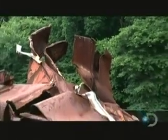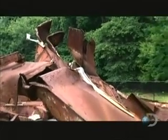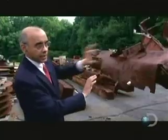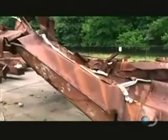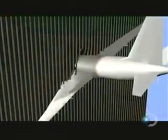This is another one of those very critical pieces, and there are two pieces basically, one on top, one on the bottom, and the plane coming right through. So this is probably the last that the hijackers saw before they encountered the building.